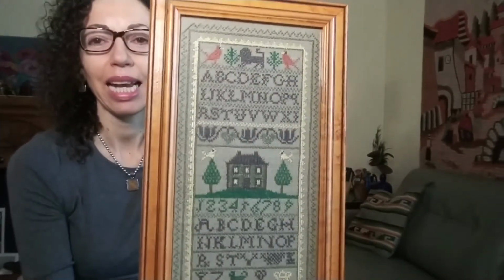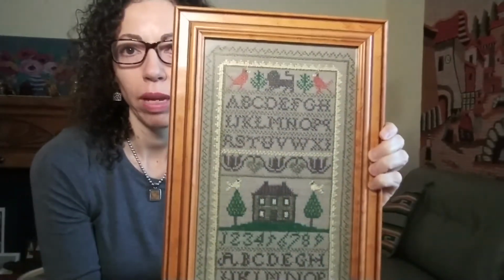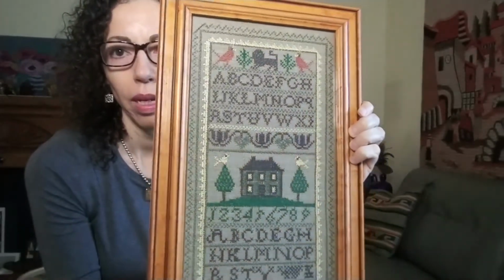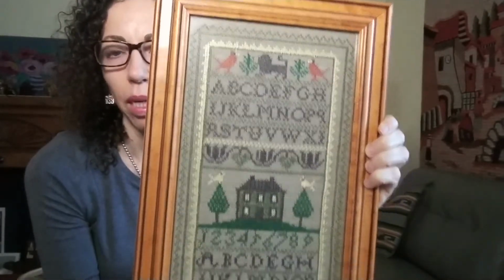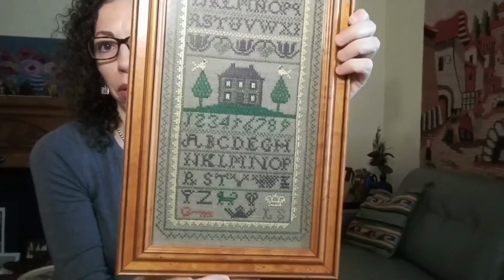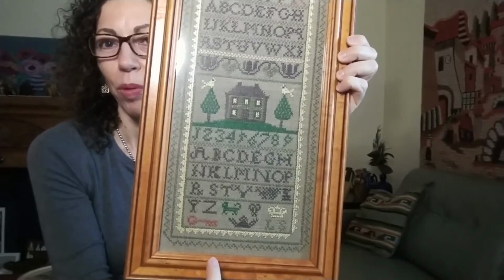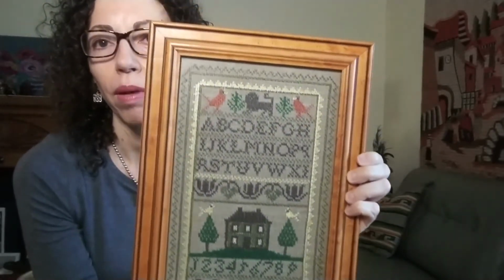So this is the first one, which is an actual sampler. So I found this fully framed, like you see it there. It is stitched in some sort of darker material. It has the alphabet on top, then that brown house with the trees on both sides, the numbers, and then another alphabet. And here at the bottom it has the initials LS. With that key and crown and that little dog, I found it very, very nice.